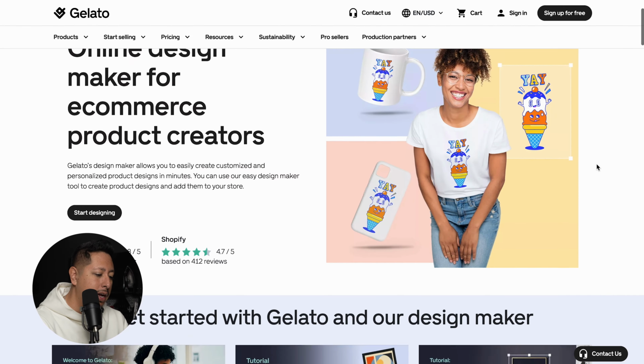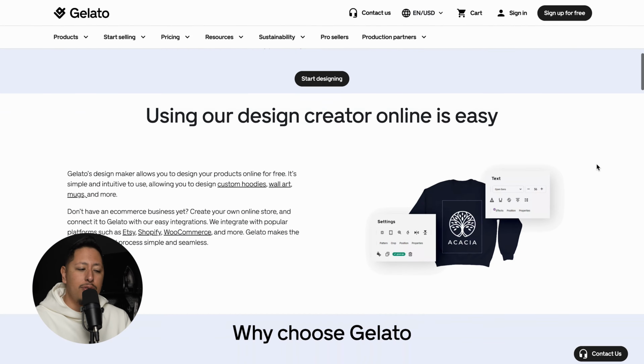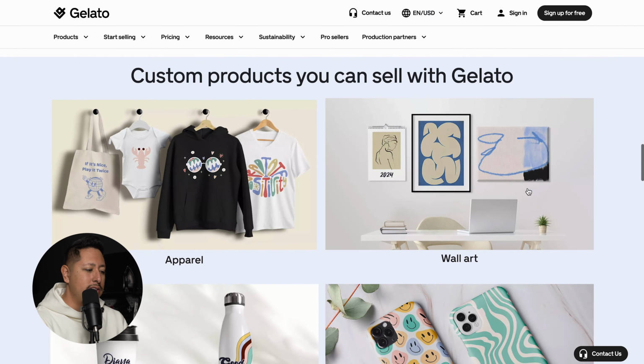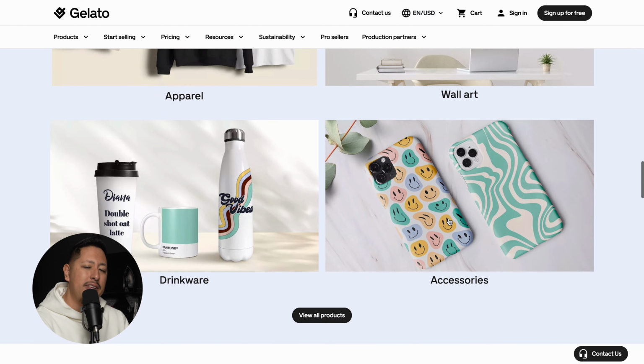And then last but not least is the online design maker. Now, if you don't have any designing tools, it gives you some imagery and some assets that you can start with. This is one that's a little bit advanced. We're going to be diving into this one in a future video, but for the most part, know that it's available, that you could start designing products using their design maker tool.